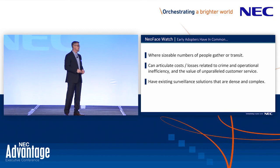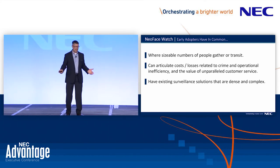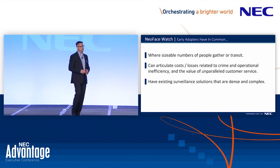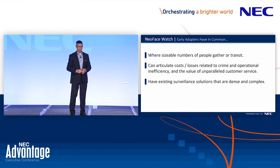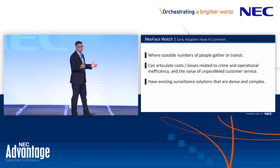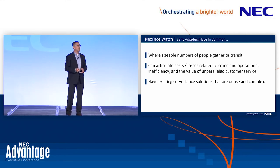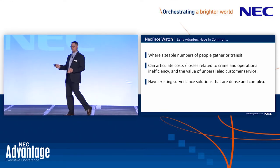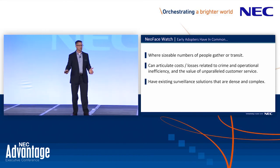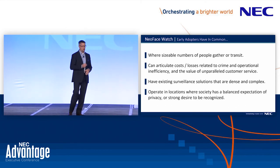The next thing is, these customers are going to have a big investment in video and surveillance today. If they don't have security cameras today, they're not going to be people that are going to shell out the type of money that face recognition commands, the type of revenues you're going to be able to generate. And the really nice thing is, even though they have this dense and complex video network already, what you're selling does not replace it at all. All it does is add value. They do not have to get rid of their VMS. They do not have to get rid of their cameras. They don't have to make big changes to enabling network bandwidth, et cetera. NeoFace Watch sits alongside this technology and adds greater value to the investments they're already making.